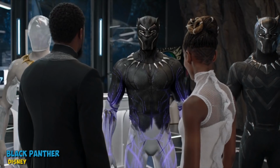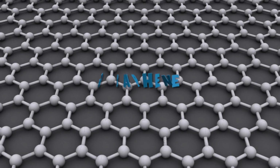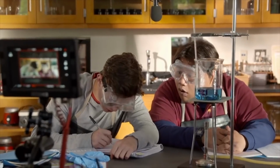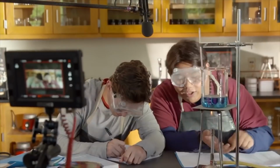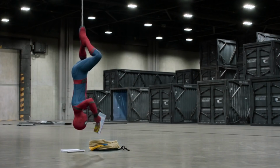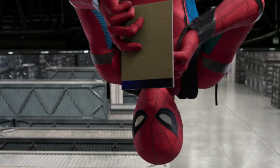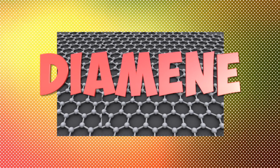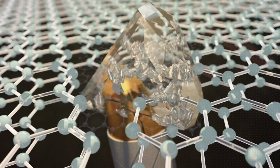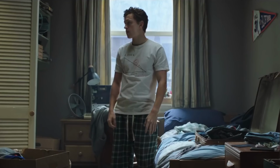The strongest material in the known world isn't vibranium, as much as we wish it was. It's actually graphene. If you want us to get all sciencey on you, well, we won't, because we wouldn't know what we're talking about. Instead, we'll just keep it simple and tell you that graphene is incredibly sturdy and 1,000,000 times thinner than a single piece of paper. In fact, 2 layers of graphene could form a material called diamene that's powerful enough to stop a bullet right in its tracks.